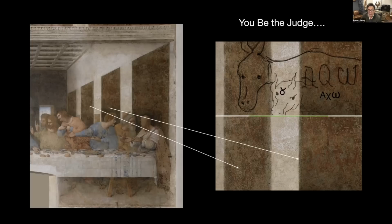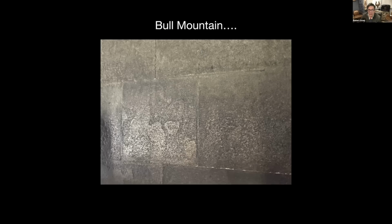Okay. So then that leads us to ask, well, is there something similar in the King's Chamber? And remember, the name of the pyramid is Bull Mountain. And this is the north wall, which is the north entrance, which is where the chevrons are. Remember the Apis bull.